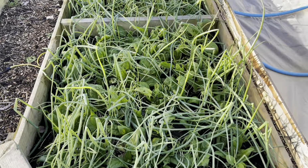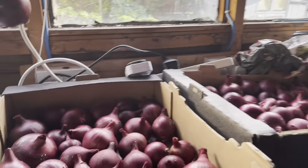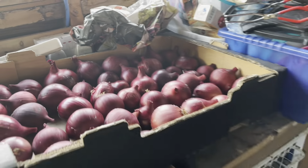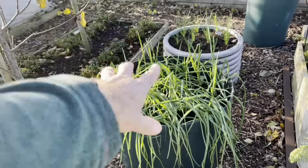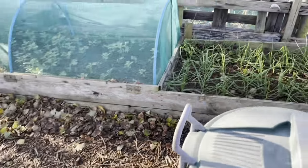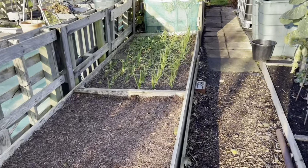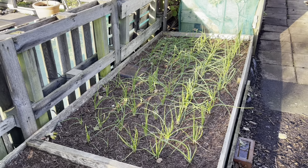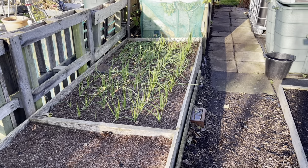So let's have a quick look at onions. We've got in the store at home, I don't know, something like 300 or 400 onions, which is a good supply, but then we eat about an onion a day, and we do lose a few to mould and things like that. So we've got new overwintered onions here, we've got salad onions there, salad onions here, salad onions here, salad onions here. And then we've got overwintered bulbing onions here, and then salad onions down here, plus some more salad onions and bulbing onions in the polytunnel, as well as a few in the back garden and the front garden. So quite a lot of onions, but then we need a lot because we eat a bunch of salad onions every day.